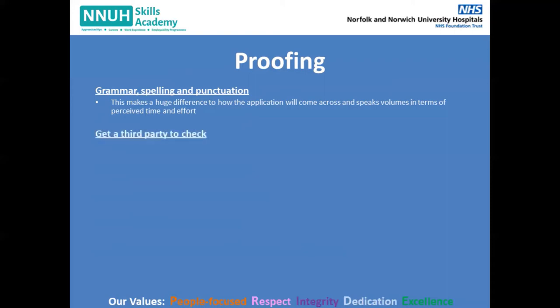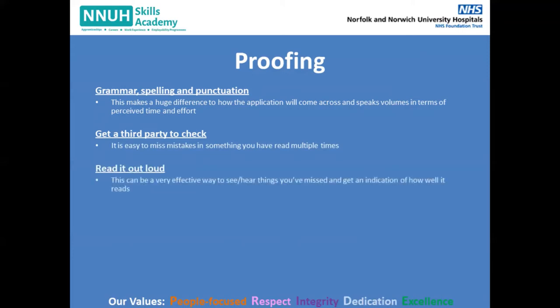Get a third party to check. We've just talked about this. It's easy to miss a mistake in something you've read multiple times. Read it out loud. This can be a really effective way to see or hear things you've missed and get an indication of how well it actually reads. Sometimes in our mind, it can be very different from reading it out loud.